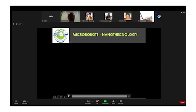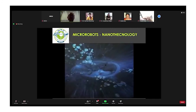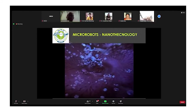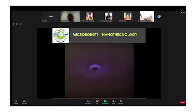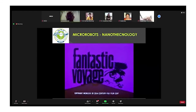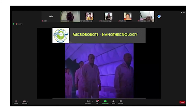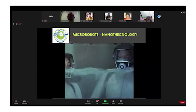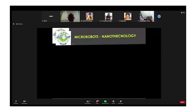fiction becoming reality. This is the movie Fantastic Voyage from 1966, where we could observe, by imagination, a ship traveling inside the human body, inside our arteries and veins, and fixing diseases, fixing defects inside our body. That is why what we are going to start seeing from now on in our stage of civilization is really fantastic.